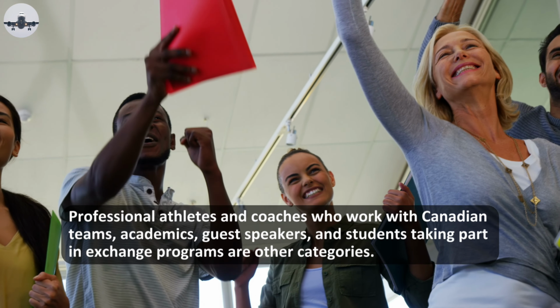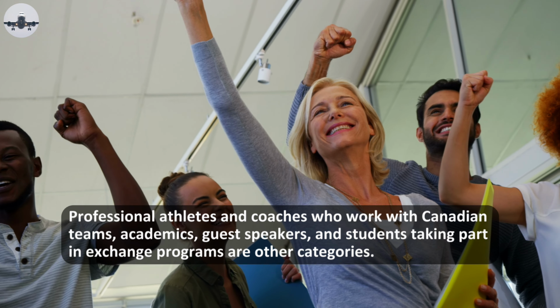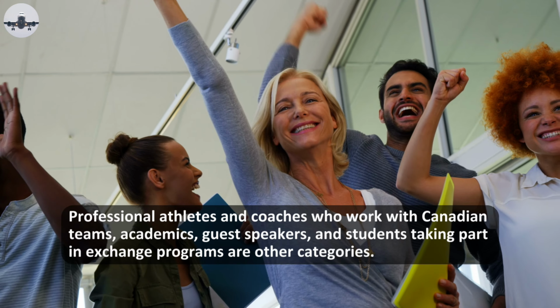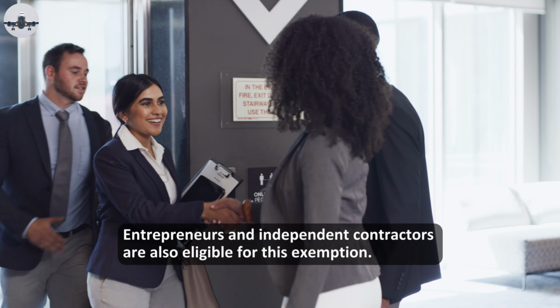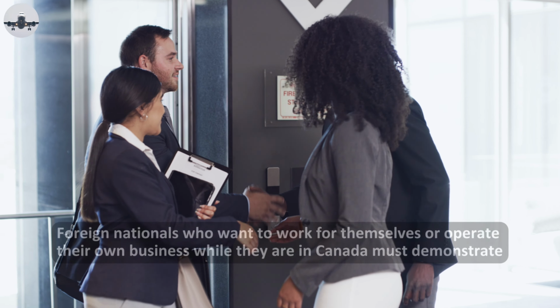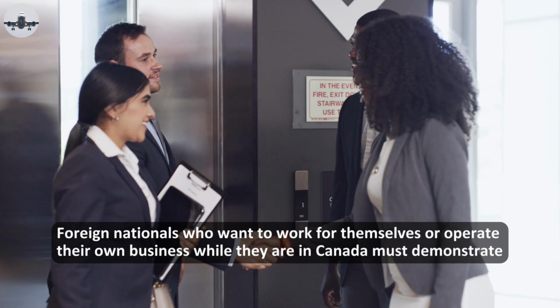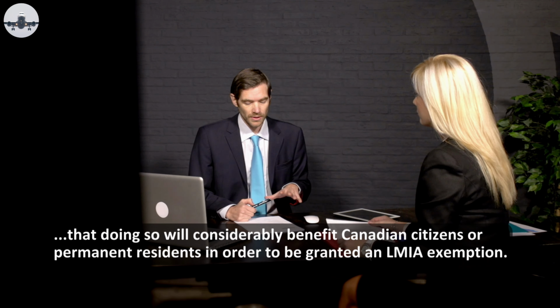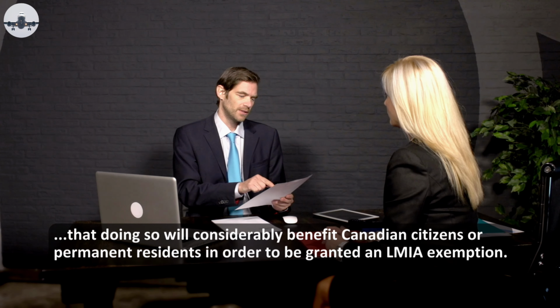Professional athletes and coaches who work with Canadian teams, academics, guest speakers, and students taking part in exchange programs are other categories. Entrepreneurs and independent contractors are also eligible for this exemption. Foreign nationals who want to work for themselves or operate their own business while they are in Canada must demonstrate that doing so will considerably benefit Canadian citizens or permanent residents in order to be granted an LMIA exemption.